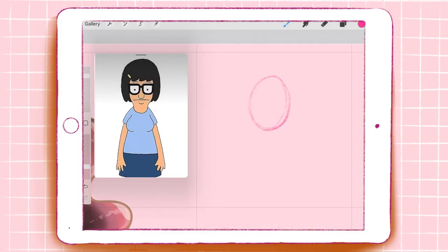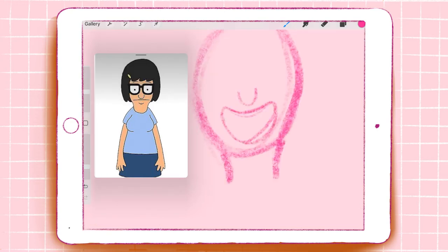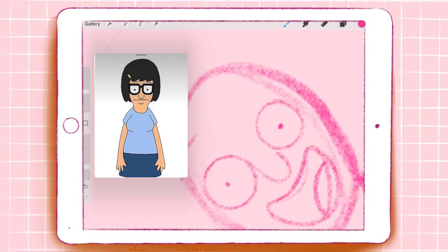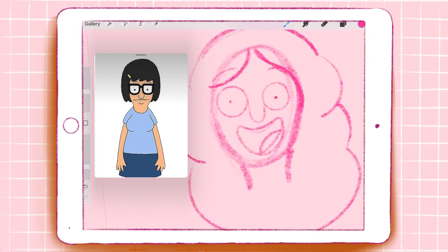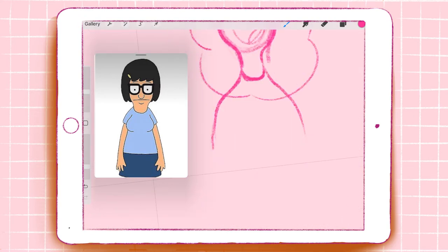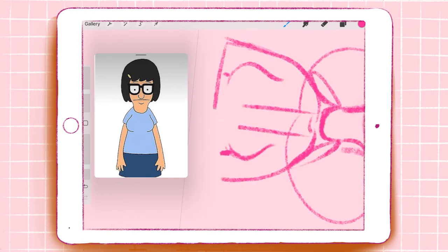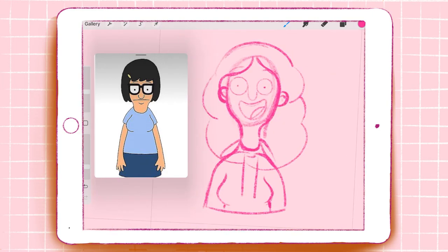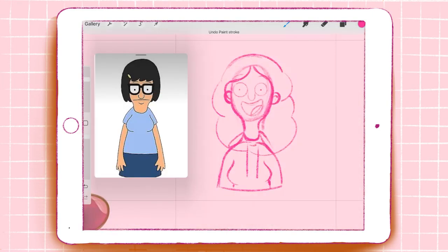Bob's Burgers is a show that I love to watch. I finished the entire series. I think it's so funny. And the style was pretty easy to replicate. I referenced Tina for the face and body shape, and then I tried to improvise it a little bit to make it more of my own, making the character have curly hair like I do.